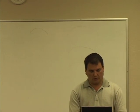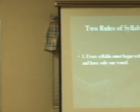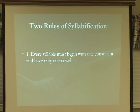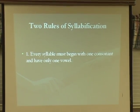All right, so moving along. There are two rules of syllabification, and one of them proves me wrong as far as my comment earlier today. Every syllable must begin, well, actually it's not this one, it's one other. Every syllable must begin with one consonant and have only one vowel.